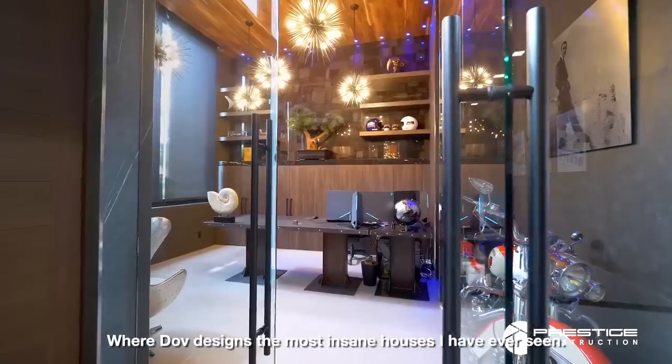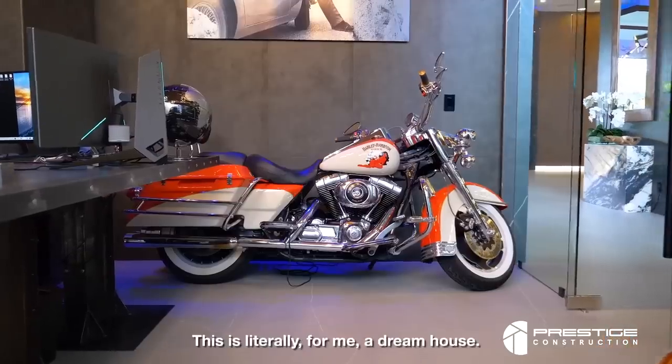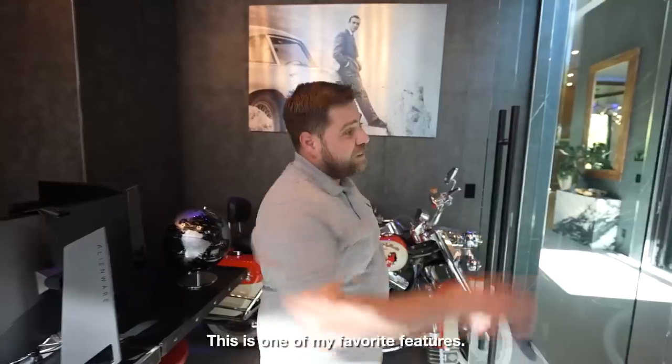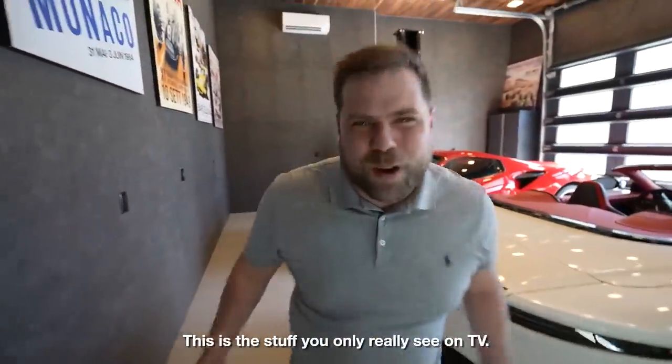First to start off with, the office. This is where the magic happens, where Dove designs the most insane houses I have ever seen. This is literally, for me, a dream house. This is one of my favorite features. Look at this. Seeing your own cars from your office. This is the stuff you only really see on TV.